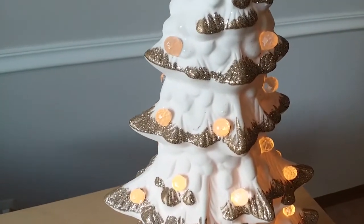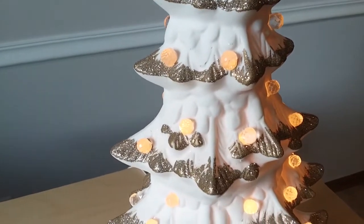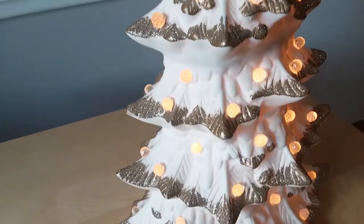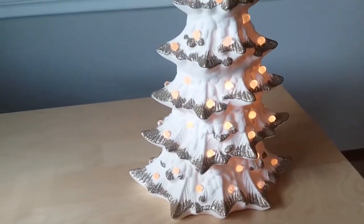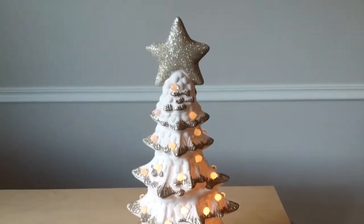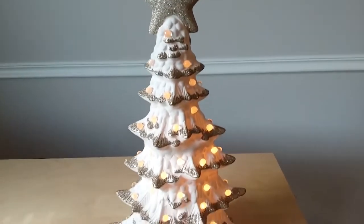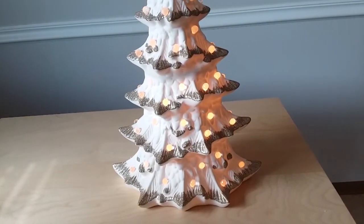I love the white. I love that it's narrow. I love the warm lights. And it has some gold glitter on it. And I even like that too. I think it adds to it and makes it real pretty. So this was $40 and I was so thrilled. I went to eat at Cracker Barrel and I found this. And I'm just over the moon that I found this ceramic tree.